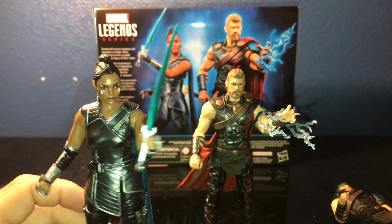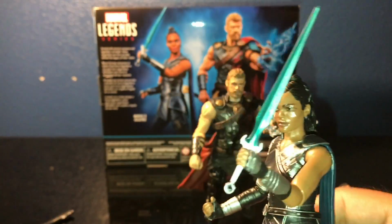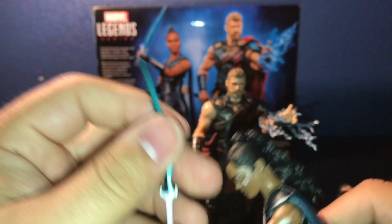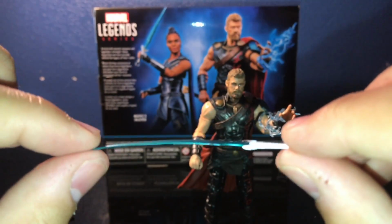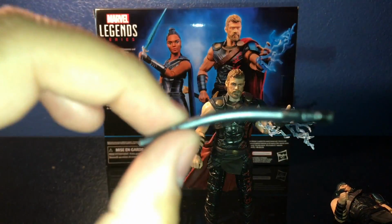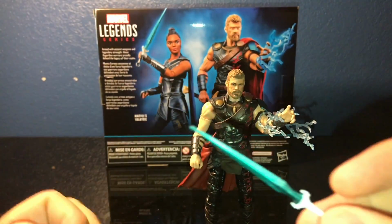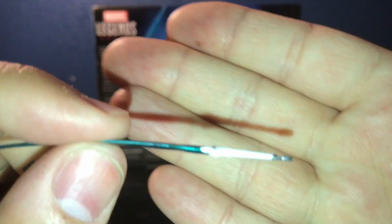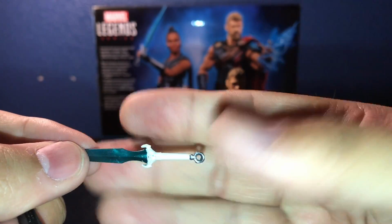We'll take a look at Valkyrie. We'll take a look at her accessories first. A little disappointing. This sword that she comes with is extremely thin. I mean, you could just look at that. It comes out of the package curved like that, and so is the sheath. I don't know if it's supposed to be like that exactly, but it is extremely thin. If you take a look at it there, very, very thin.